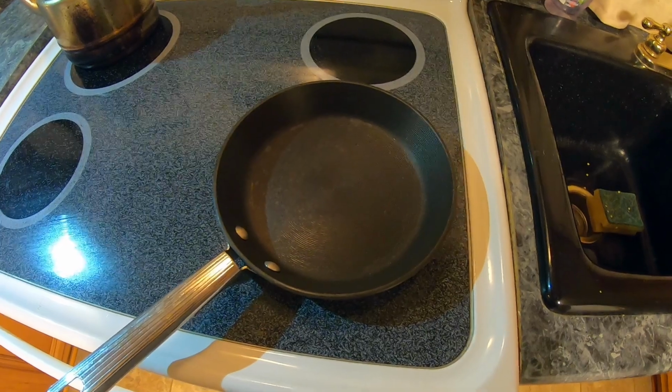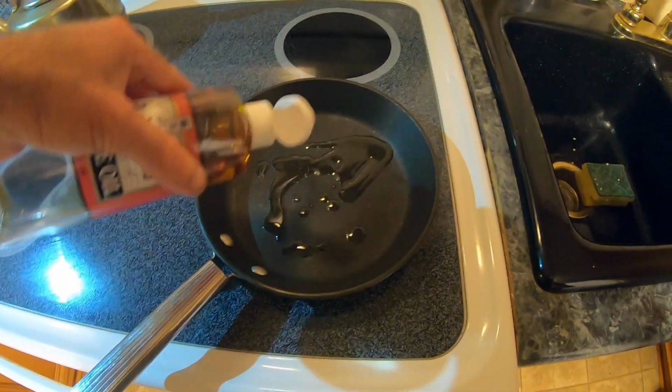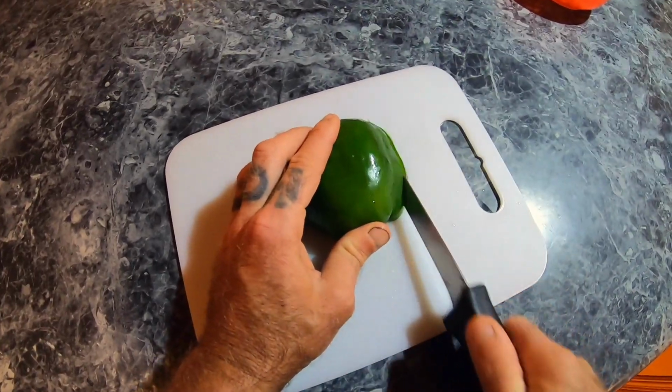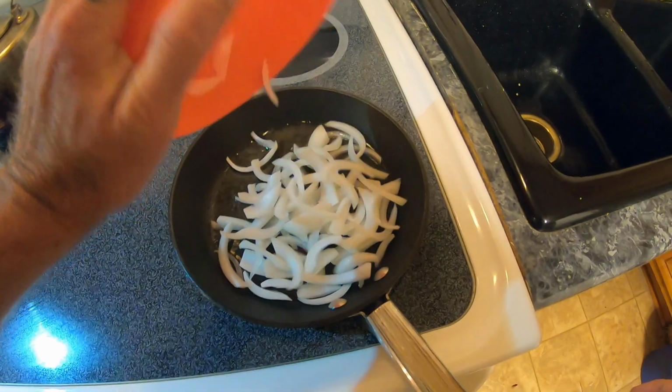Before I actually fillet this fish, I'm gonna get a bunch of stuff done. And heat up some oil there. I'm going to chop up some onion. I'm gonna chop up half a bell pepper. I'm gonna go ahead and add these onions into the pan.